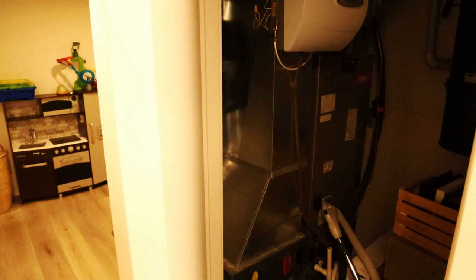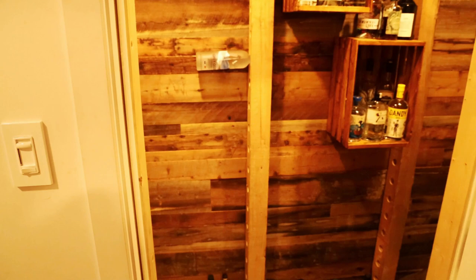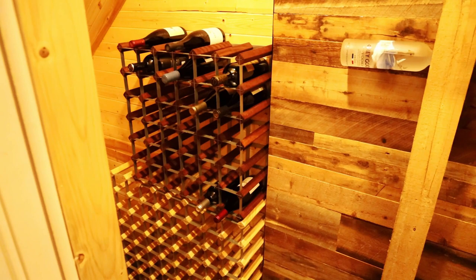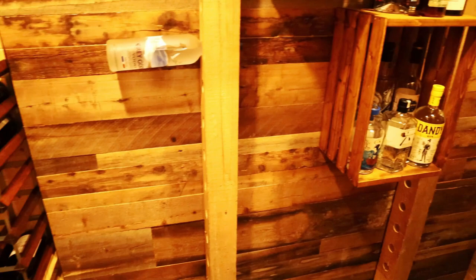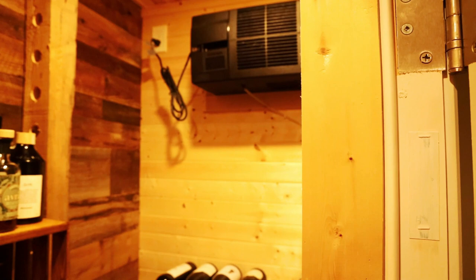La climatisation centrale. Et le meilleur pour la fin. And the best for the end. We have a complete cellar here. Under the stairs. Alors, nous avons un cellier complet en dessous des escaliers. Plein d'importations privées. Many private importations in the wine cellar. Avec des systèmes de climatisation. Obviously with the temperature control system.